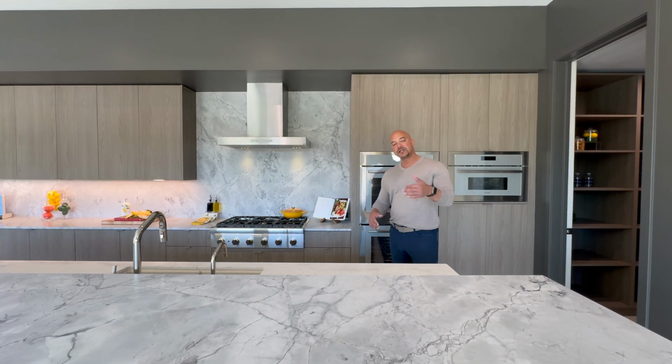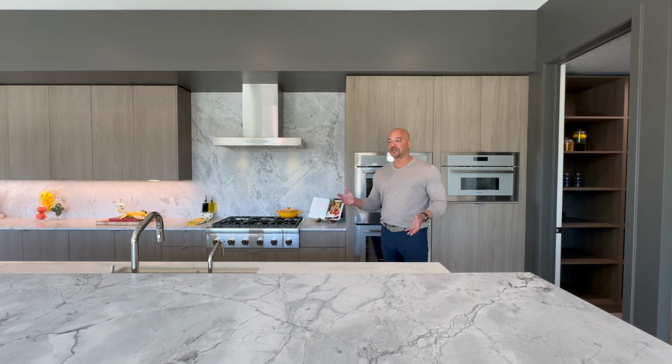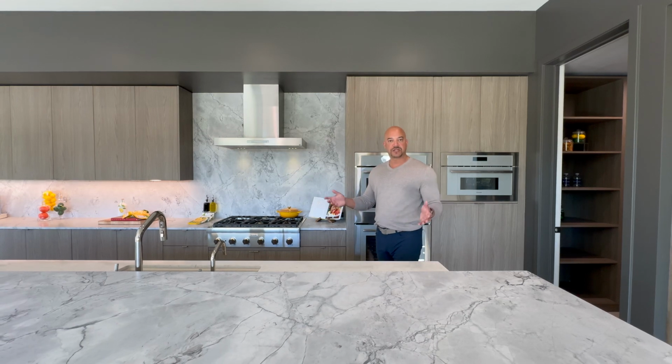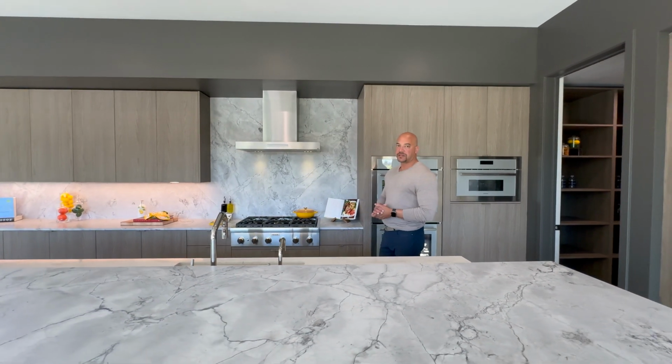But again, do you like the stair step, or is that a step backwards where we prefer one even surface? No right or wrong. This is just an interesting differentiation. Now, here's where we're going to talk about the appliances a little bit more.